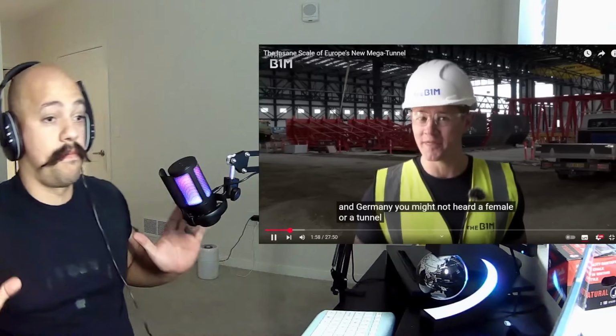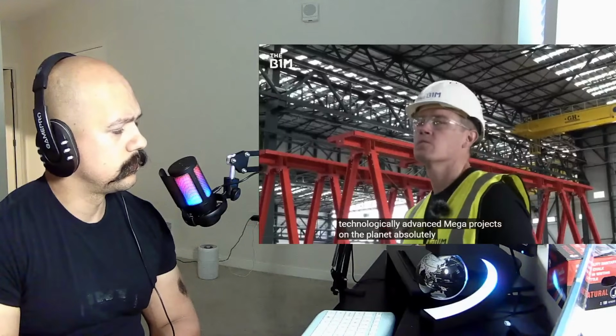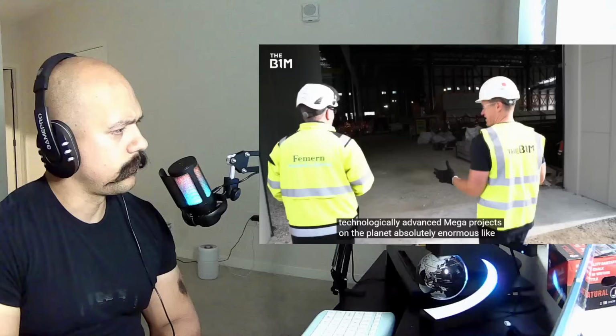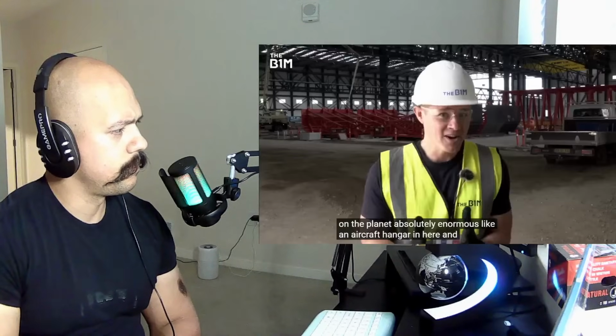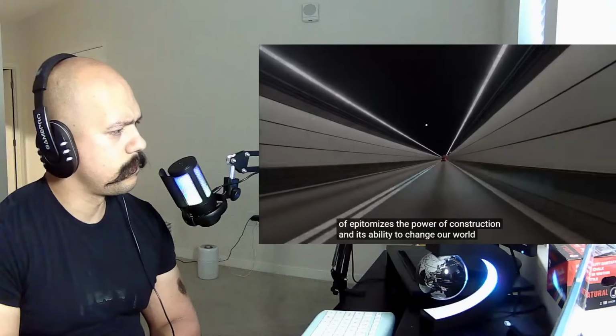I'm just saying. Tunnel, but this is one of the most technologically advanced mega projects on the planet. Absolutely enormous, like an aircraft hangar in here. And it kind of epitomizes the power of construction and its ability to change our world.